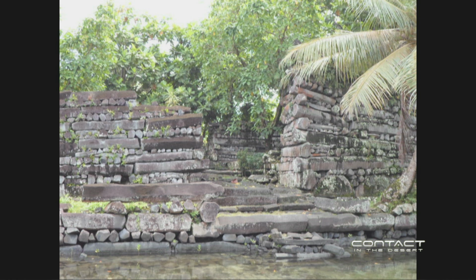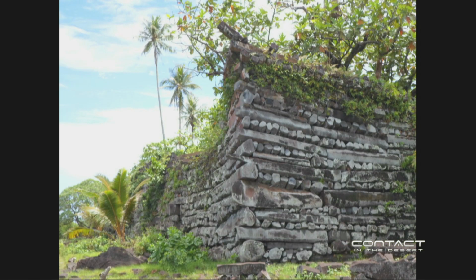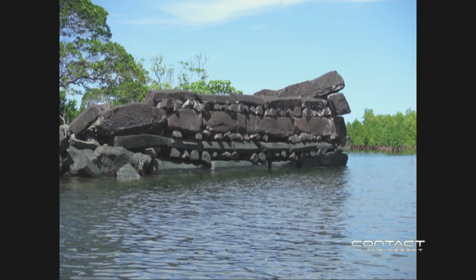Another island that's really the eighth wonder of the world is an island in Micronesia called Ponape. And on Ponape is this massive city called Nan Madol. Nan Madol is 100 artificial islands. Walls are 30 to 40 feet high. It's built out of basalt. Archaeologists estimate that there's 250 million tons of basalt in this city. It's built into the ocean.